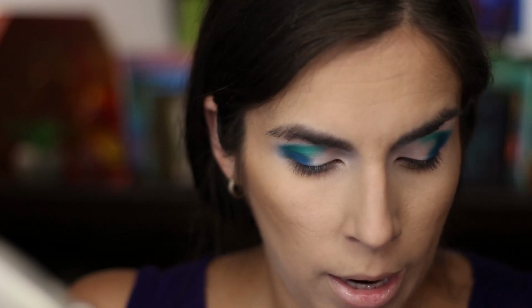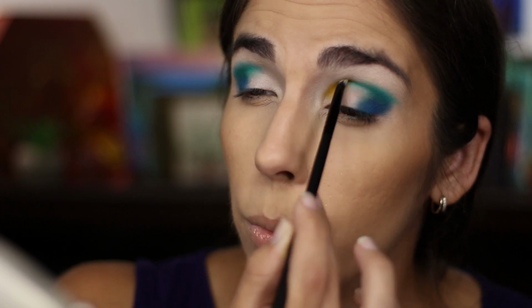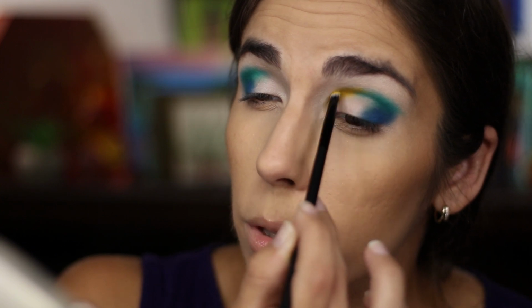It's called Sunny, and we're going to put this right in the inner corner there, and just pop it right in here. So pretty. This is another shade I've had for years. It looked the same color as the new one she just sent, so that's why I figured I'll just use my old one. But it's been a long time favorite of mine. Her formula is always so nice.